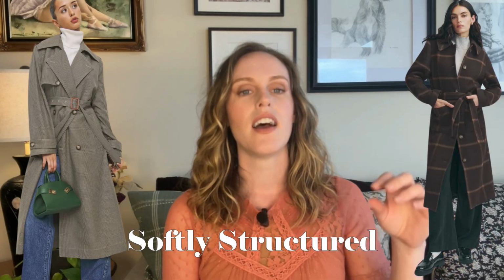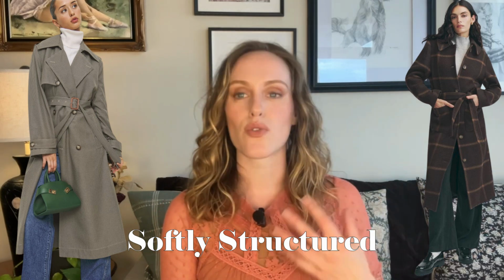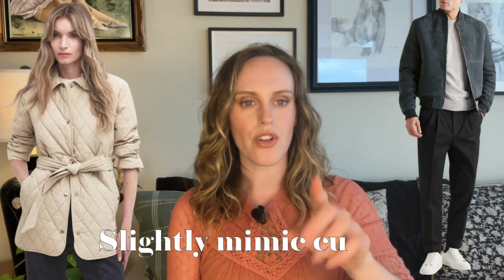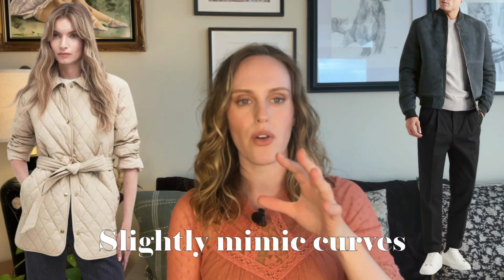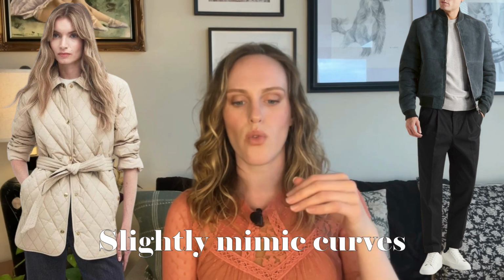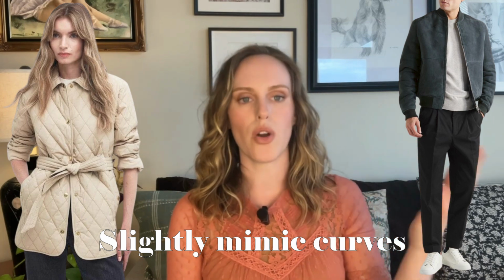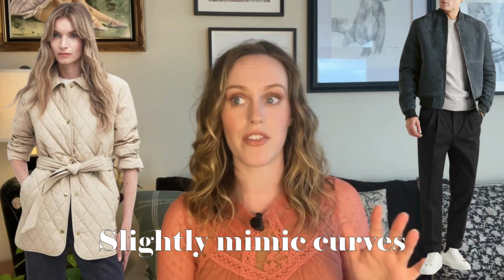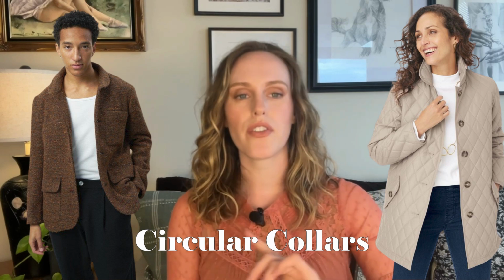Outerwear, for jackets, keep them not boxy, keep them with that flow, a little bit of shaping, tailored but soft. So softly structured is kind of the word that comes to mind. You want it to slightly follow your softness around your body without it being too tight or too flowy and too unconstructed even. You definitely don't want unconstructed. Circular collars would look really beautiful.